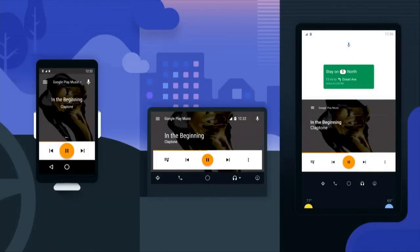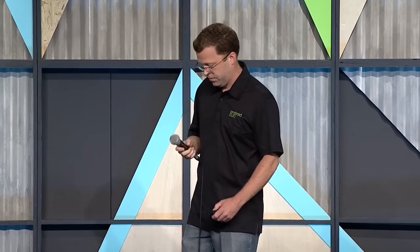But most importantly, we're working to ensure that apps built for Android Auto work seamlessly on our built-in infotainment systems. So there's a lot of cool stuff in the works. And with that, I'd like to hand over to Paco, Vincent, and Victor to show you some of the demos of some of the things I've talked about.